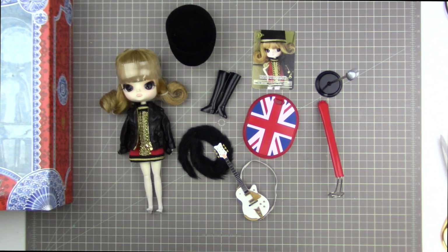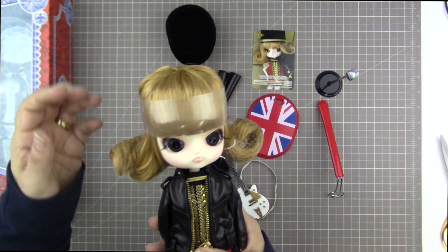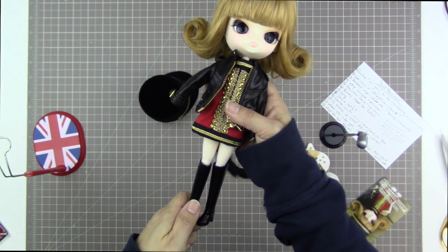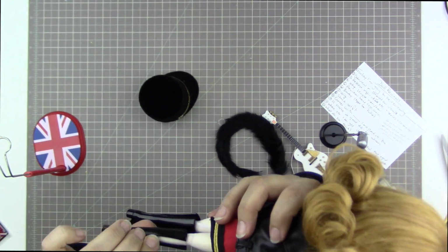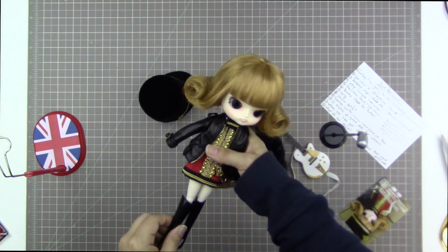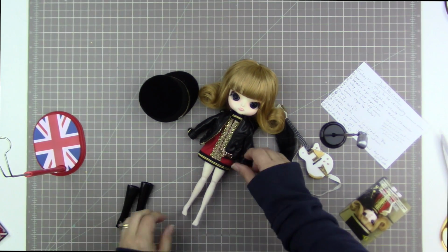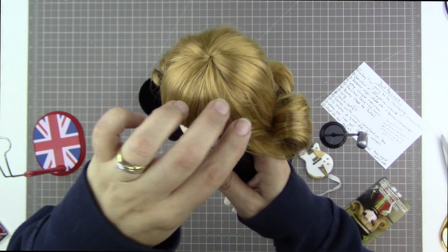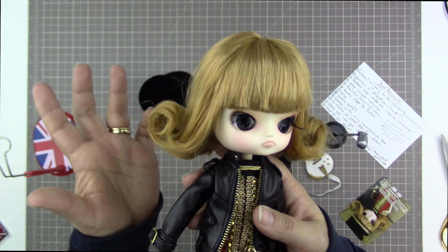And she is absolutely adorable. I'm going to show her in quite a bit of detail right now, up close. Okay, so here she is as she comes out of the box. Her boots are actually not on her in the box, so you do have to put them on, but they're the kind that have a slit in the back so that they're very easy to go on and off the doll, just like so. So this is how she comes in the box, and her hair is rather frizzy.